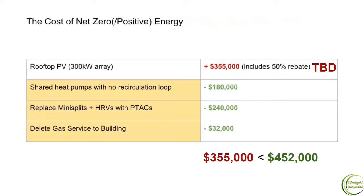Here are some costs that are associated with the net zero options that we chose. So the rooftop PV is a $355,000 add with a 50% rebate. The funding is to be determined, but this is what we're estimating. A savings that we got from not using a recirculation loop and also sharing heat pump water heaters is $180,000. We don't have mini splits, and instead we have HRVs with PTAC, and so that is a $240,000 savings. And we don't have gas to the building, which is great for many reasons, including indoor air quality, safety, and so it's also a bit of a savings. So in short, it pays to be green.